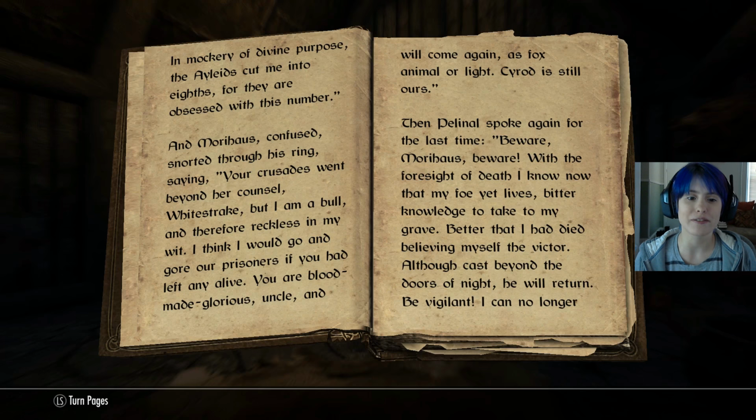And Morthal, confused, snorted through his ring, saying, "Your crusades went beyond her counsel, White Strake, but I am a bull, and therefore reckless in my wit. I think I would go and gore our prisoners if you had left any alive. You are blood made glorious, uncle, and will come again as fox or animal or light. Fox, animal, or light. Cirid is still ours."